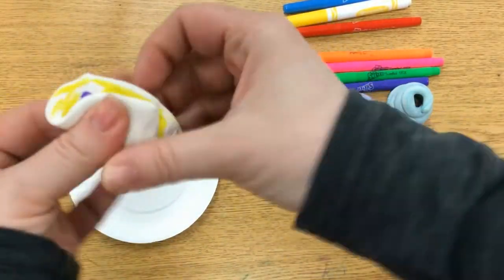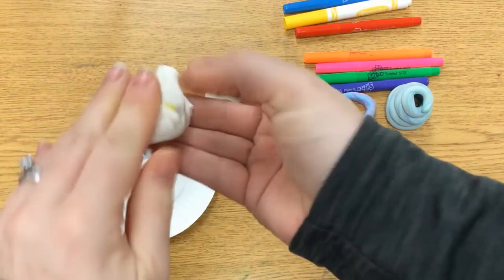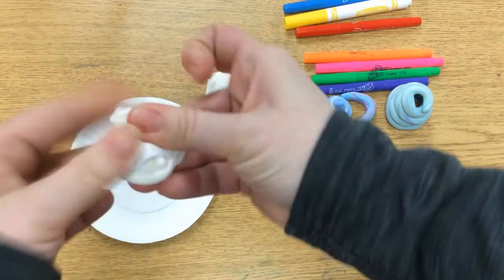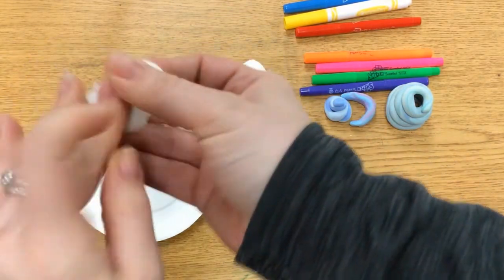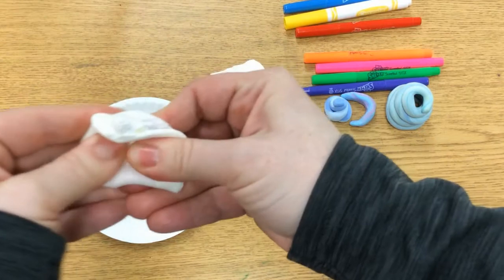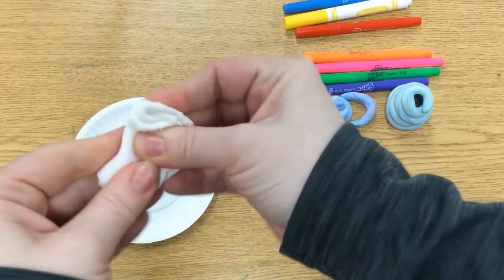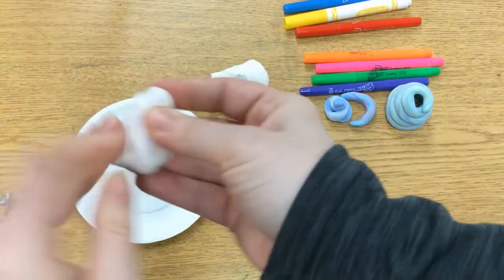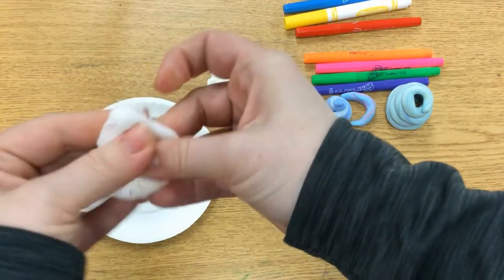You just start folding it and stretching it. Fold and stretch, fold and stretch. You kind of stretch it and keep going. Now you might end up with some color on your hands, and that's okay. But the more you work it, the more the color is going to start getting all onto this piece, which is why we're working in small pieces as well.